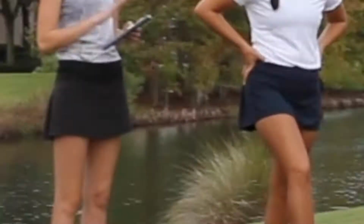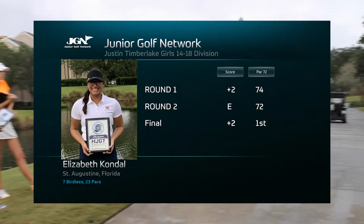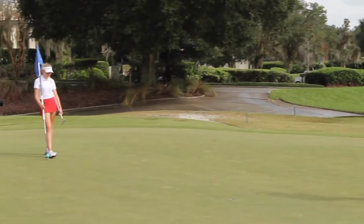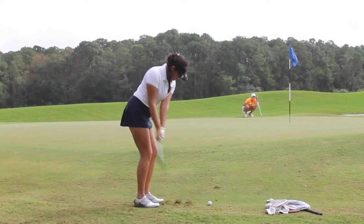We switch gears here to the Justin Timberlake girls 14-18 division, where Hurricane's top-ranked girl golfer, Elizabeth Condell, grabbed her 7th win of the year. She held the lead over both days because of consistency and confidence. Here's Elizabeth touching more on that.